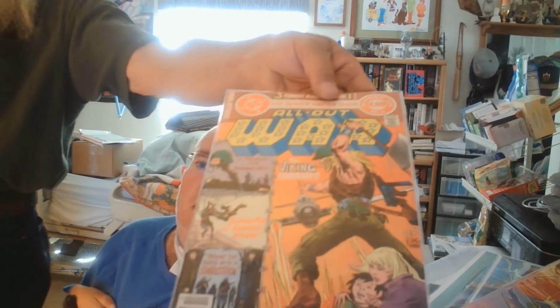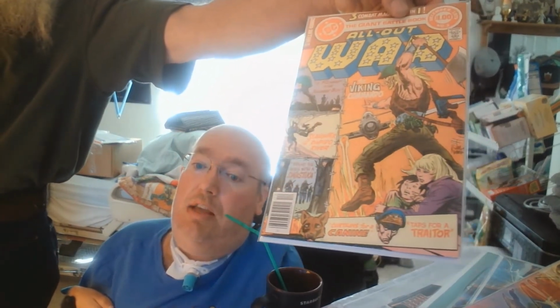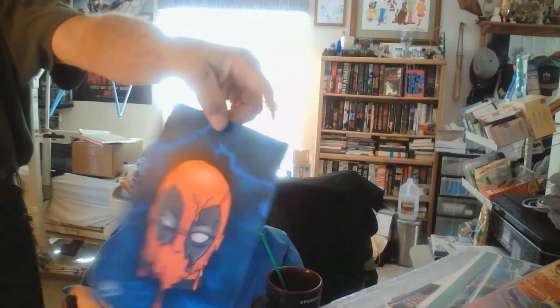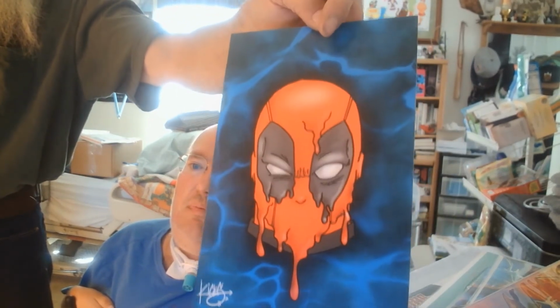First up, we have All Out War #2. This is a Bronze Age DC book. Very cool looking book. I just bought a collection yesterday. 14.5 long boxes. And it's got some of that Bronze Age War stuff in it. Very, very cool Deadpool art print. I've got a big stack of these art prints. And that is going to go in that stack with them. Cool stuff.